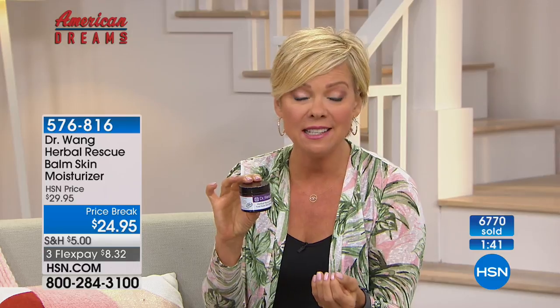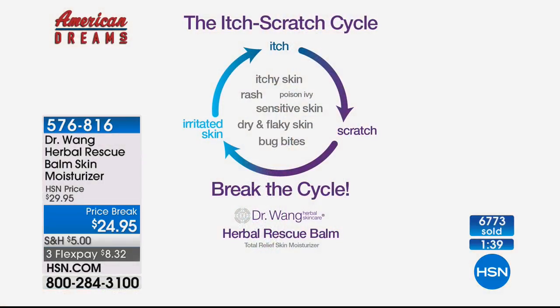$8.32 for a jar that can help give you comfort from itchy, flaky skin, including eczema, poison ivy, mosquito bites, stings. There's a long list. Take a look with me. Rashes, sensitive skin. This is going to be that go-to. There's nothing worse than waking up in the middle of the night with something itching. And like you said, once you start scratching it, it itches even more, and you're so miserable.